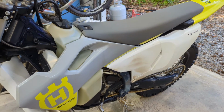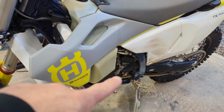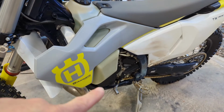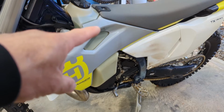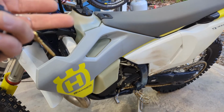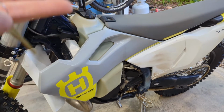And I calculated everything. Now, on the TX300 TBI models, you have this section right here where gas can sometimes pool. If you're riding on flat ground and you're not splashing it up into the center, you're not going to be able to use that. But let's say we got all of that into the center where the fuel pickup is and everything's splashed down in there. How much can you get out of the full tank, and how many miles can you get per gallon out of this bike? So let's go over the numbers.